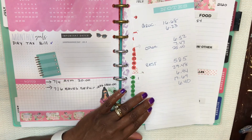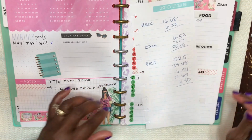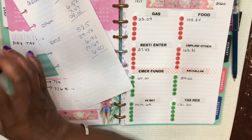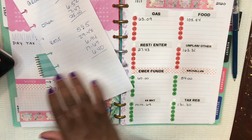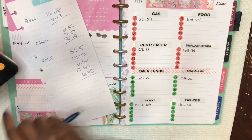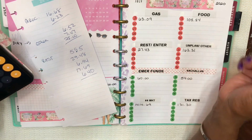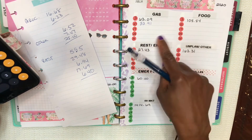I'm going to go ahead and tally them up by category. And then after that, we're going to go down and record our savings. My calculator was so nice to break on me today, so I'm using my calculator on my phone, which is not a big deal because I do that often anyway. I'm going to calculate gas first. Gas was 16.68 plus the $6.23, which is $22.91. That's what we paid for gas for the week.